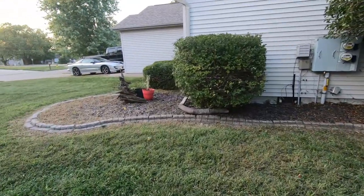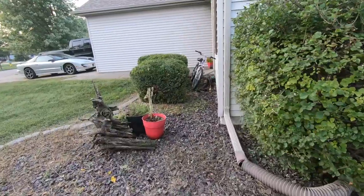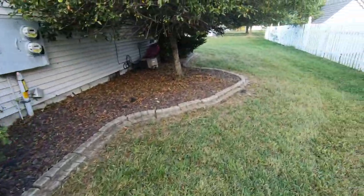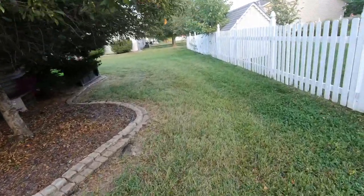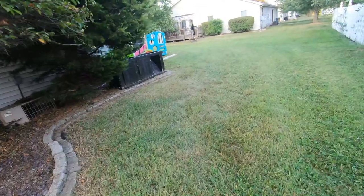There's some over there, there's some on the other side I'm not gonna record. Well, there's three out front Dylan did. We still need to use the leaf vac, mulch up some of this debris, leaves from the bushes. We'll come back to that tomorrow. Dylan's blown off with the handheld blower. We got a lot of this cleaned up.